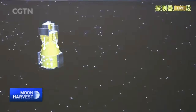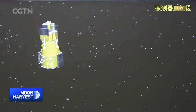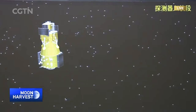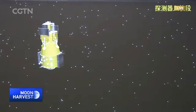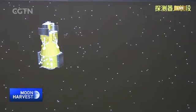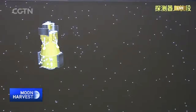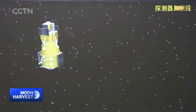And Mr. Xu, before I get to you, help us understand what's happening here with this picture. This visual is what we call the separation of the spacecraft from the rocket itself. The spacecraft is in a status where it is doing integrity checking, self-checking, and also sending signals back to Earth and waiting for the command to deploy the solar panel.